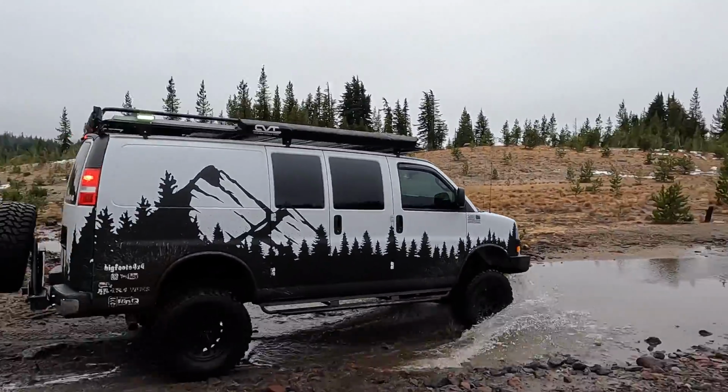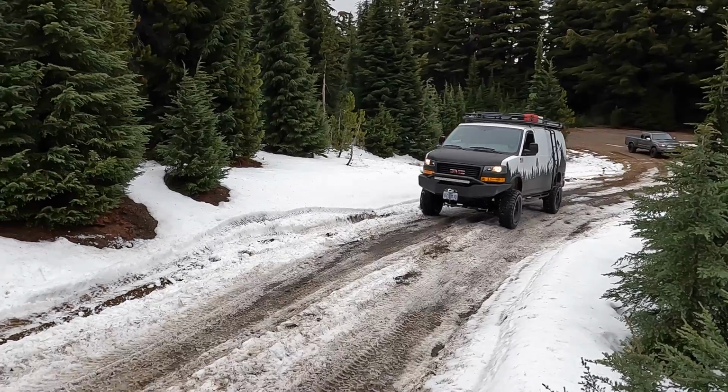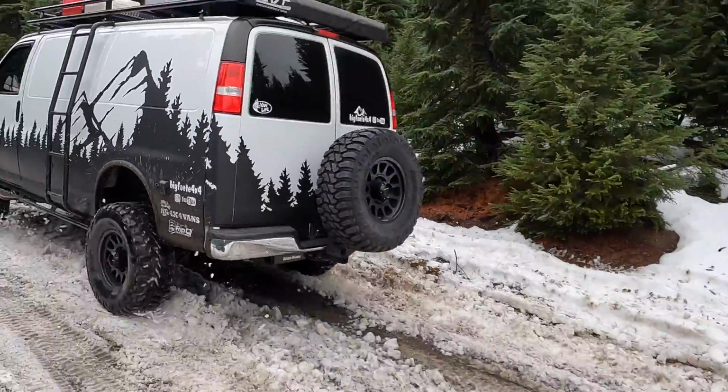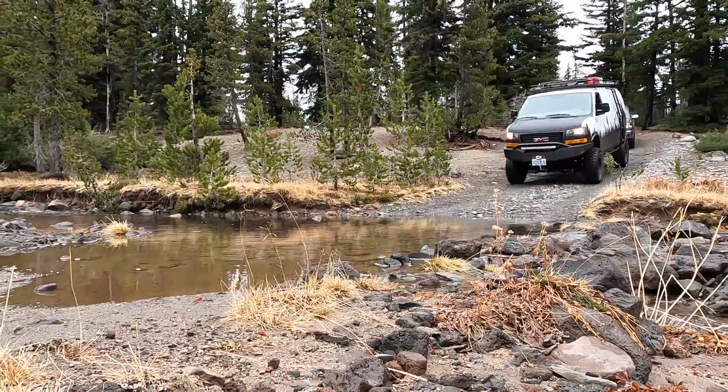This 2019 GMC started out as a basic rear-wheel drive cargo van, but now has the front suspension of a Ford Super Duty pickup, the transfer case of a Chevy Silverado 3500 heavy duty, and sits about 6 inches above stock height with power available at all 4 wheels.